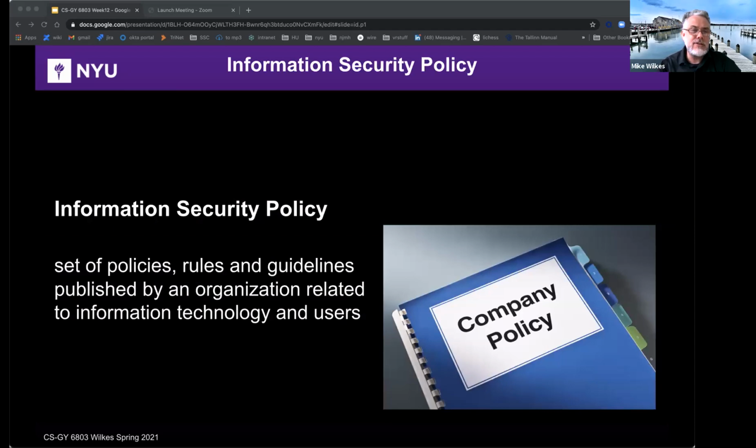Information security policy is essentially a set of policies, rules, and guidelines published by an organization related to information technology and users. Information security policy is a set of policies issued by an organization to ensure that all information technology users within the domain of the organization or its networks comply with rules and guidelines related to the security of the information stored digitally at any point in the network or within the organization's boundaries of authority.